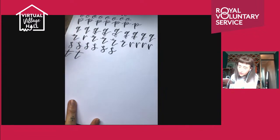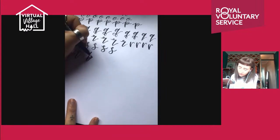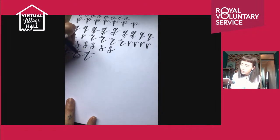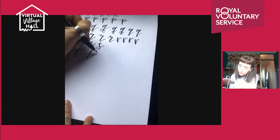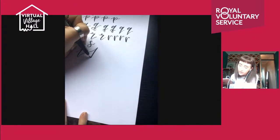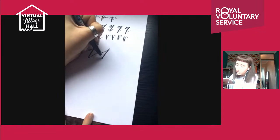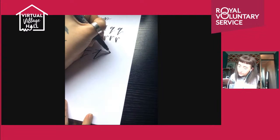Some people like to do it like this. If you're having your joining bit, it would come in like this. So you go up thin, then you go down thick, up thin, and then cross. So this is the bit that would be joined. You can do that in one go if you want, like that. I quite like it sometimes when you go up like this, down thick, up thin, and then you sort of cross the T here, or you can cross the T really high up like this. Really nice.